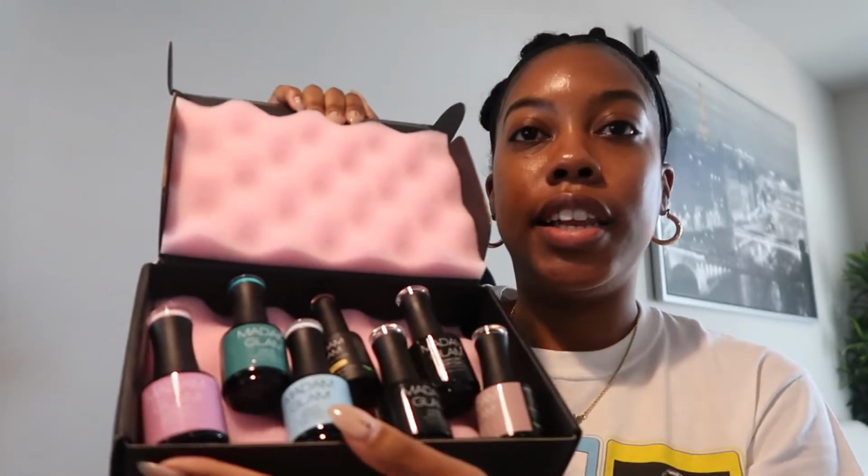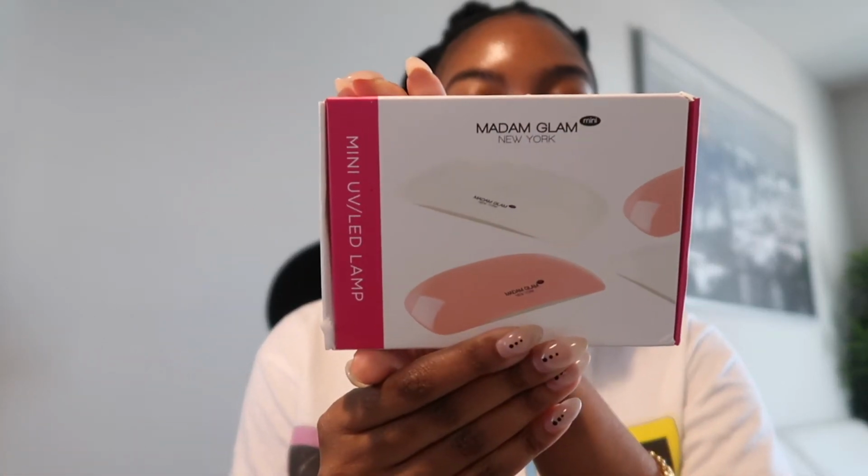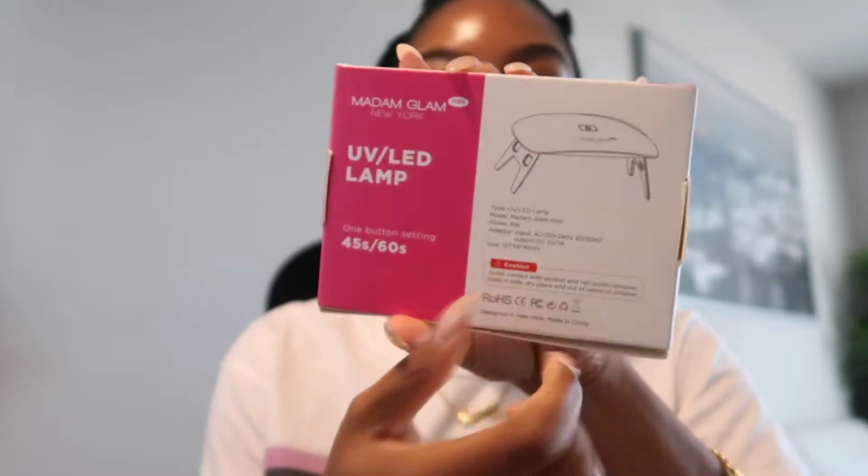I want to show you guys what I will be using today when I get my nails done. The amazing people over at Madam Glam sent me over some cute gel polishes to use on my next set. So I'm gonna be using some of these polishes on my set today. Super cute. They sent me 5 different colors and then they sent over the top coat and the base coat as well. And then they also sent over a little mini UV lamp, which is so cute because it props up.